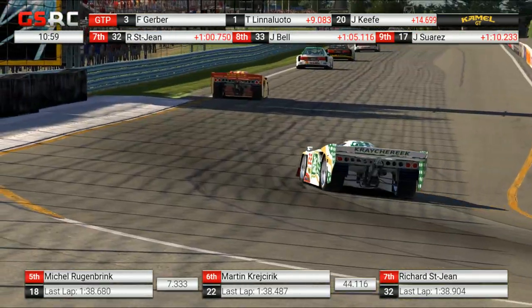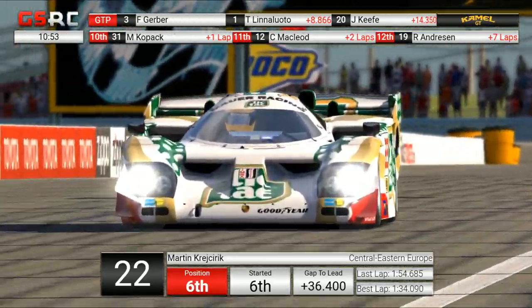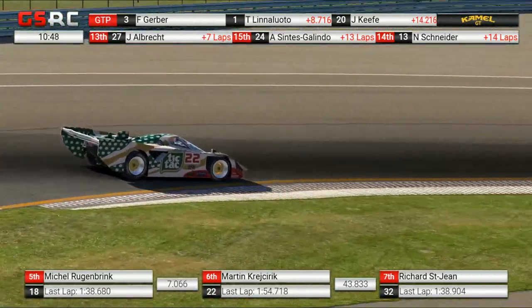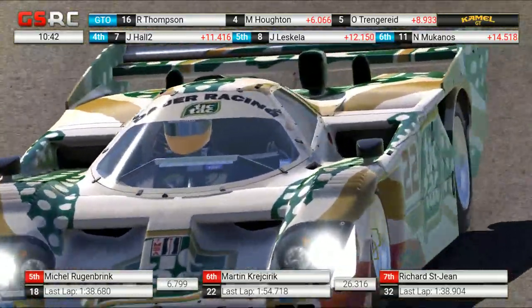Martin Krejcik is going to have to read up on some notes after this race, unfortunately, because he just threw away a good chance at a podium and slots himself back down to sixth. The good news for him is that's where he started from. I guess good news and bad news is the other story of the day besides unpredictability in this race.